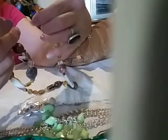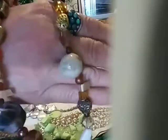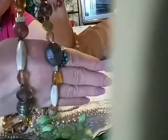Okay, now this is a beautiful necklace. This is stone, glass, beads, and cat's eye. And I don't know, there's some shells, mother of pearl, and a whole mix of colors. And it's a very long one. Look how beautiful this is. Okay, look at just the colors of that stone. Let me get it near. It's just amazing. I think this is a very well-made necklace. I like it. All right, let's continue.